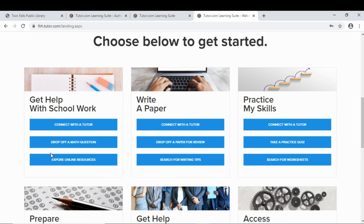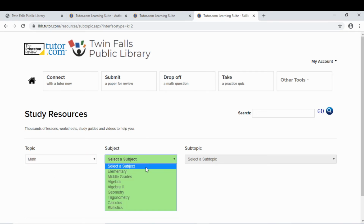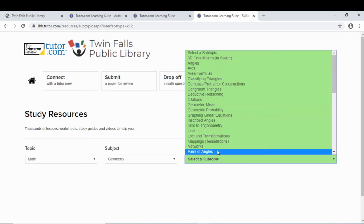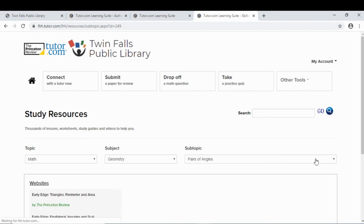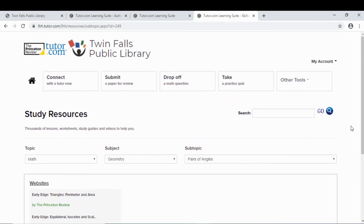If you click on the Explore Online Resources, that takes you to a tool where you can select a topic like say math, and if you're looking for help with geometry, then you can also select a subtopic like pairs of angles, and that will take you to a list of websites and games and flashcards and all kinds of different resources on that topic.